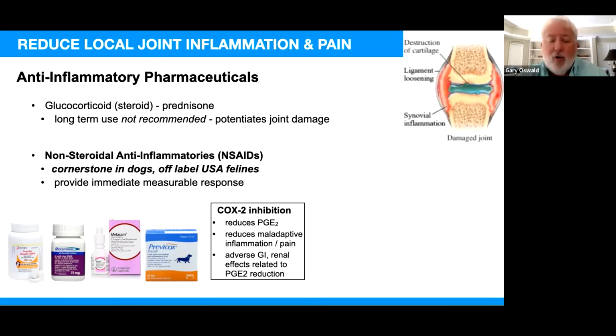So that leads us to non-steroidal anti-inflammatories. I don't want to make this talk about that in particular, but we have all known for decades in veterinary medicine that, at least in dogs, we have on-label FDA-approved COX-2 inhibitors. You've got carprofen, deracoxib, meloxicam, firocoxib. All are COX-2 type inhibitors that reduce inflammatory prostaglandins, reduce inflammation, and reduce pain. They can provide a fairly immediate response, whereas nutraceuticals and weight loss take time to take effect. So if your joint hurts today, you need something like a non-steroidal anti-inflammatory drug.